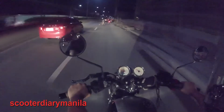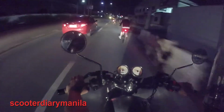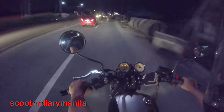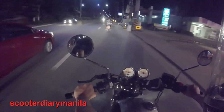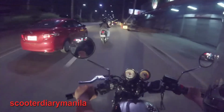And at the same time, if you notice, even the gasoline cost now is much higher than before. So let's see. It's not about the cost per liter, but more on how much would really be the fuel consumption on a regular basis.